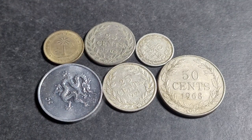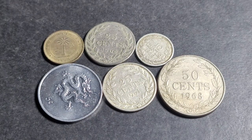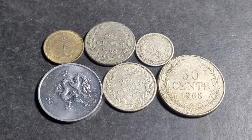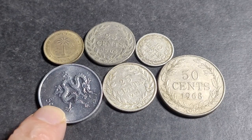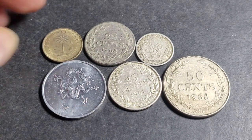In today's video we're looking at some Liberian coins. I'm going to split this video up into two. I've got a 1978 proof set we'll have a look at as well. But these ones that I'm showing here are mostly just normal circulating coins, except for this large 5-cent coin. I'm not too sure if it was issued for circulation.